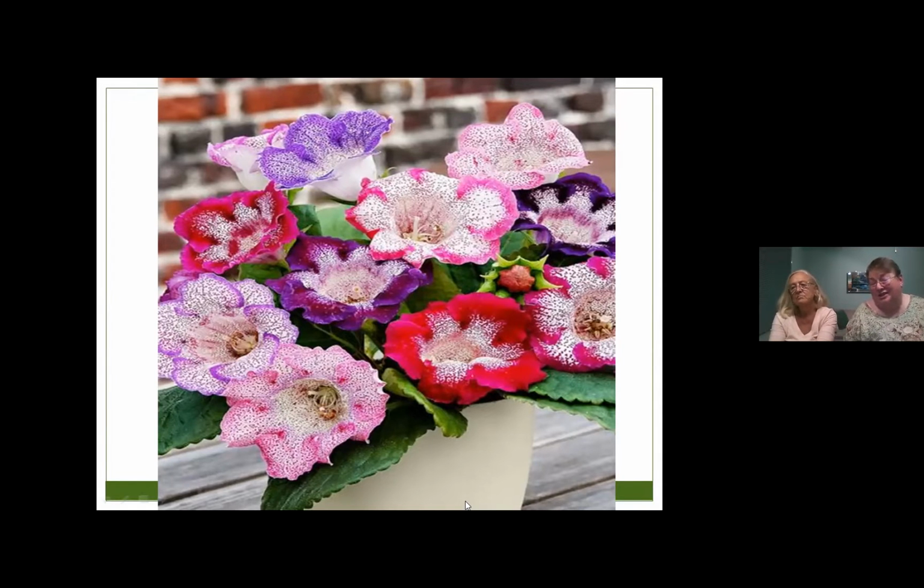Now, the thing about Sinningia speciosa, if you go to the store or a nursery, you're going to see them listed as Gloxinia. Well, way back in the 1800s, when these were first brought into, I believe it was Germany, they misnamed them. And there's a difference between Gloxinia and Sinningia in that Gloxinia is actually a rhizomatous plant, so a Sinningia is a tuberous plant. So there's a real big difference there. And the scientists have tried over the years to rectify that mistake.